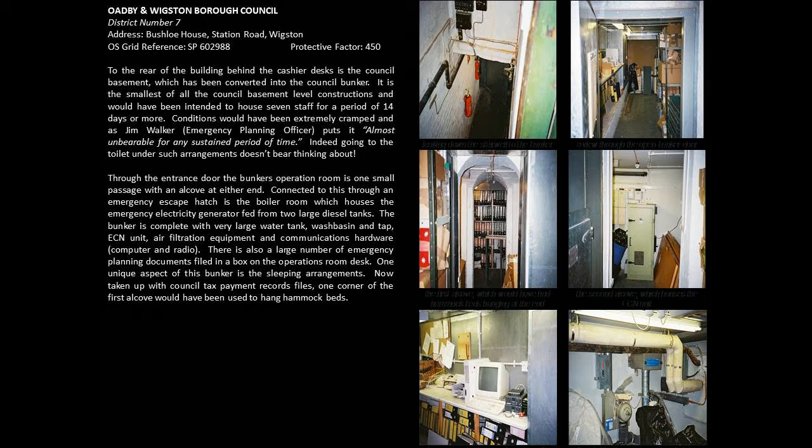There is also a large number of emergency planning documents filed in a box on the operations room desk. One unique aspect of this bunker is the sleeping arrangements. Now taken up with council tax payment record files, one corner of the first alcove would have been used to hang hammock beds.